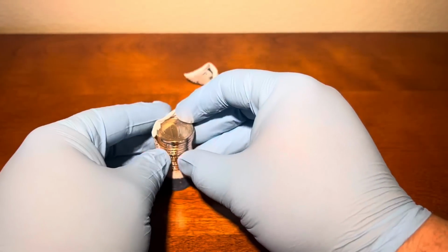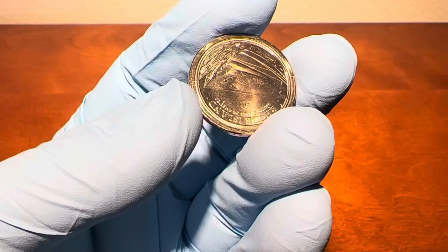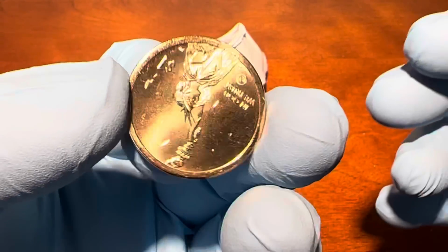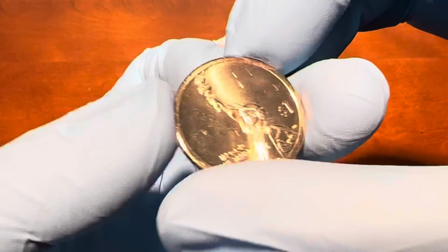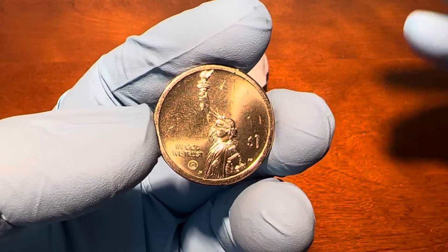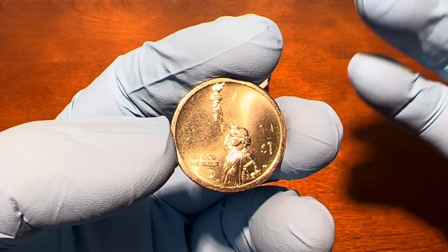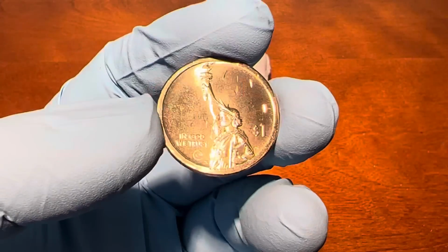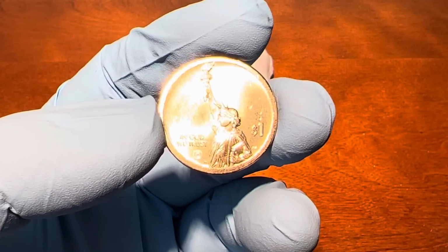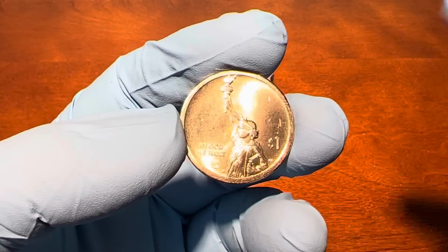So we're going to take a look at all of them, assess quality and design and all that great stuff. So there's the front of the coins. Of course, these are just general business strike P mints, but also keep in mind, these are NIFCs. These are not intended for circulation, which means they didn't produce a lot of these to send out to the banks.